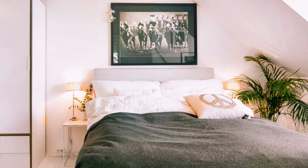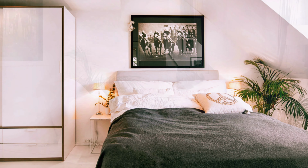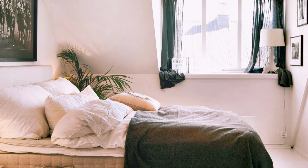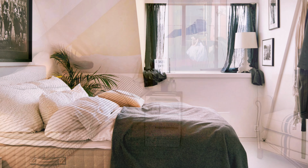Please watch the video and get inspired by these cozy and beautiful Scandinavian style bedrooms to get a comfortable and stylish look in your own home. Let's see together several design and decorating ideas from this video.